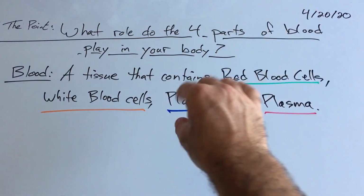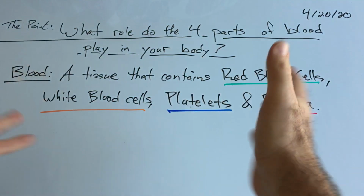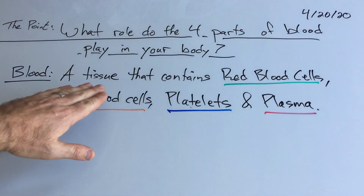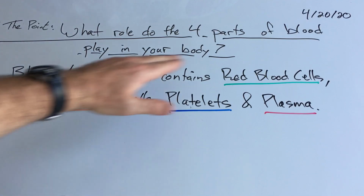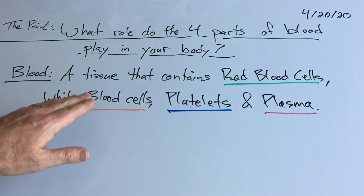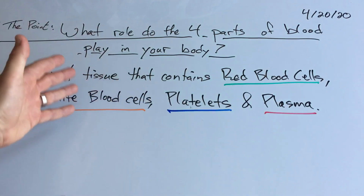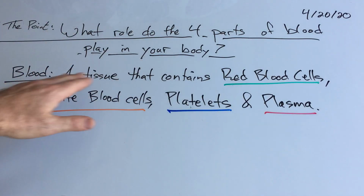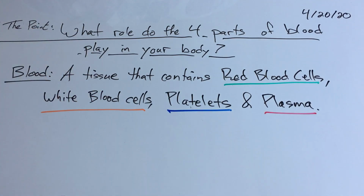You can't pick blood up and carry it around. I mean, if you put it in your hands, it would pour everywhere. But it fulfills the definition of tissue because it is a group of cells, red blood cells, white blood cells, and these cell bits that work together for a single cause. So blood is a tissue, even though it's not solid. It is liquid, but it's a liquid with a bunch of solids in it. So there it is. It's kind of weird to call it tissue, but worth addressing.